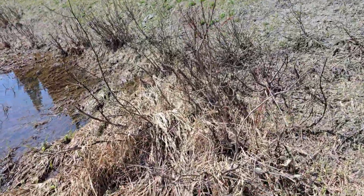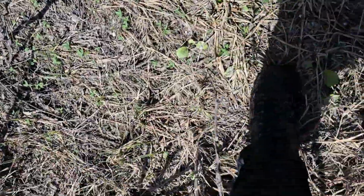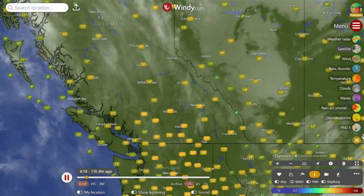There is the one tricky spot. But, oh, subtle soaker only. Just a little in the toe. So where are we at right now?